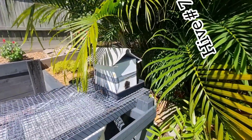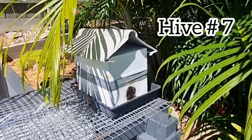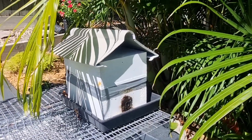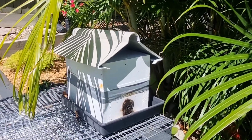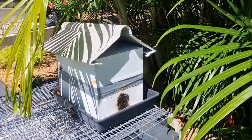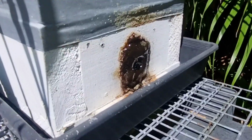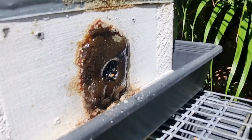Hive number 7. I reckon this is one of the ones we split last time, because you can't see that little honey segment, and it's got a different top on it. But it's looking happy. See them coming and going in there.